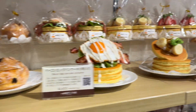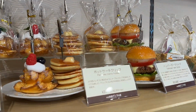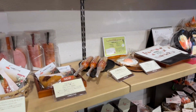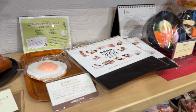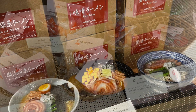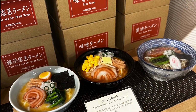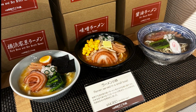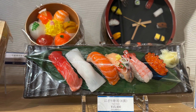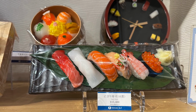After that, we headed to Kappabashi Street, which is known for their display food, kitchenware, dishes, anything you can imagine. But I was eager to get my hands on some of this fake food. It is insanely realistic. I ended up getting the one on the left. This ramen looks so real. And had I had space for it, I would have 100% got this clock in the background, and I'm still regretting that I didn't.